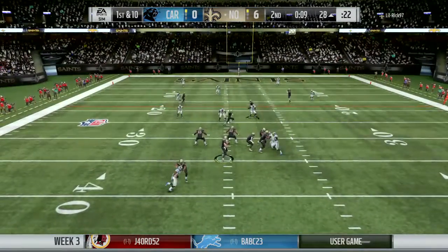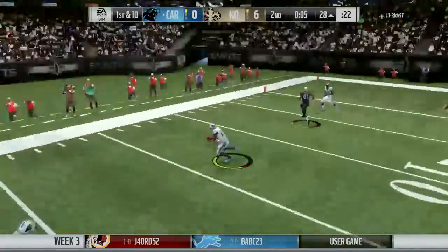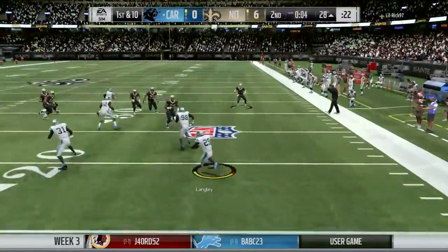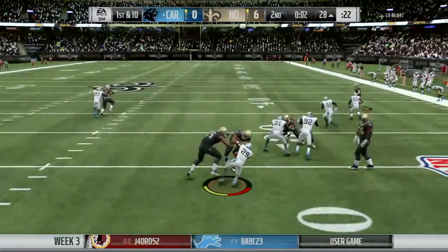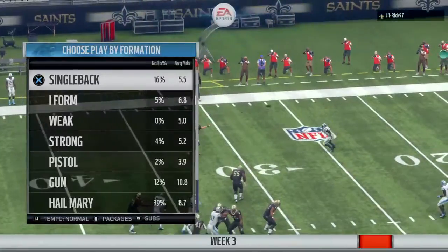Now on first down, he'll drop to throw it. Steps away to his left. This time for Smith, and it's intercepted. Brendan Langley picks it, and his guys have got it back at the closing stages of the first half.